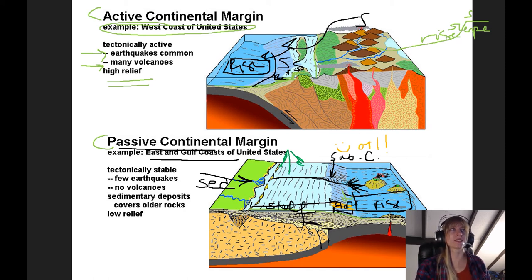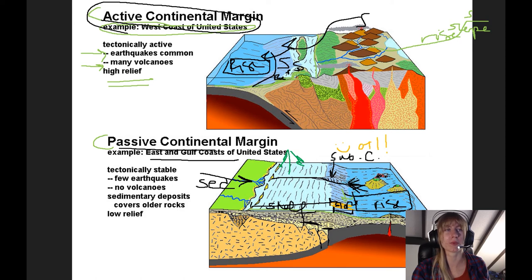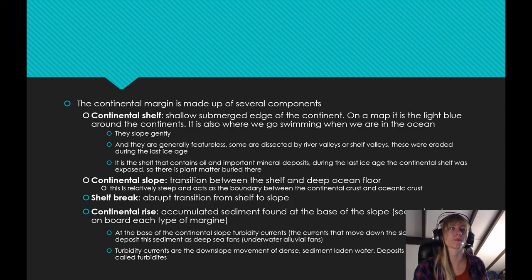So these passive continental margins, again, are found mostly along the coast of the Atlantic Ocean. These are not associated with plate boundaries, so there's not a lot of movement here versus active, which has a lot of movement because we have subduction. So we have volcanoes and earthquakes going on all the time. So this is all the information I just talked about, so this way you have it.